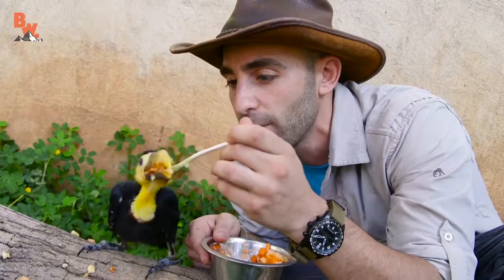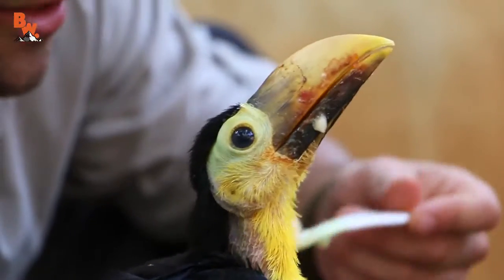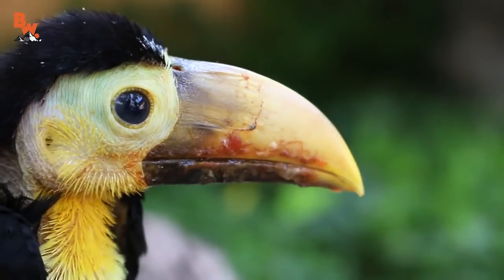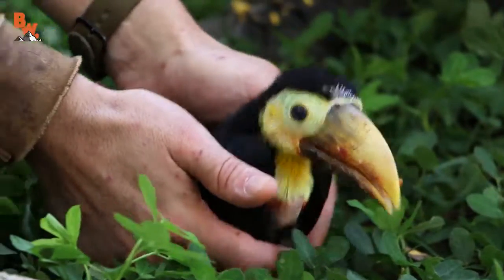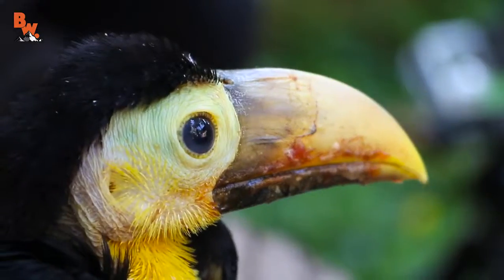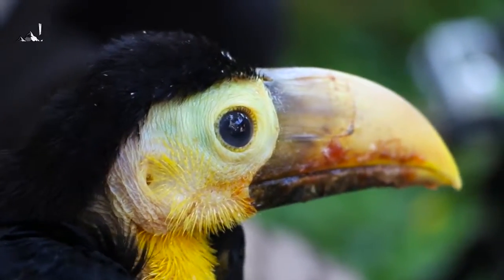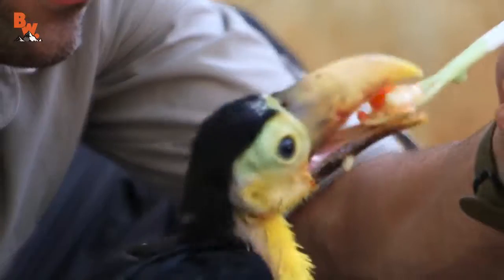And right now we're talking about what it's like to be a baby toucan. It's a rough life if you fall out of the nest. If a baby toucan falls from the nest, it's almost certain to be picked off by a predator. However, in the case of this lucky little bird, it was found by a human who did the right thing and brought it to the sanctuary. Now, hopefully this baby toucan will be able to be rehabilitated and eventually released back into the wild.